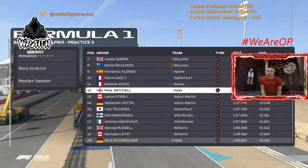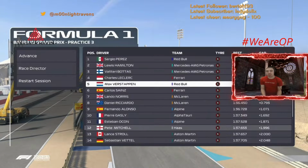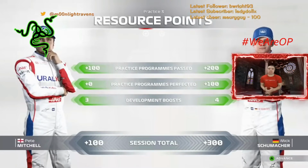I was, what, about one second behind the leader? That's not bad going, actually. Happy with that. Very happy. Right, let's head to the quali now, and then we're off into the proper race.